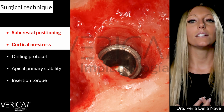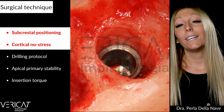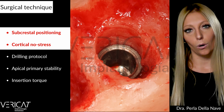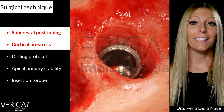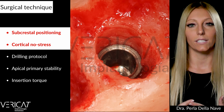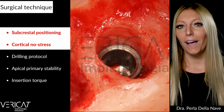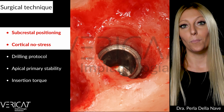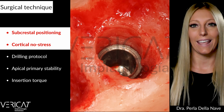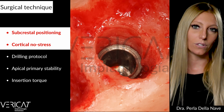So, which advantages does this subcrestal positioning entail? On the one hand, it helps to protect the implant shoulder from potential future minimal bone losses, and on the other hand, it's linked to another key factor in the surgical technique, that is the absence of cortical tension. So thanks to the implant depositioning always being combined with a drilling of the cortical portion of the implant site, it is possible to minimize compression and tensions in that area and thus to avoid potential phenomena of ischemia and early bone resorption and necrosis.